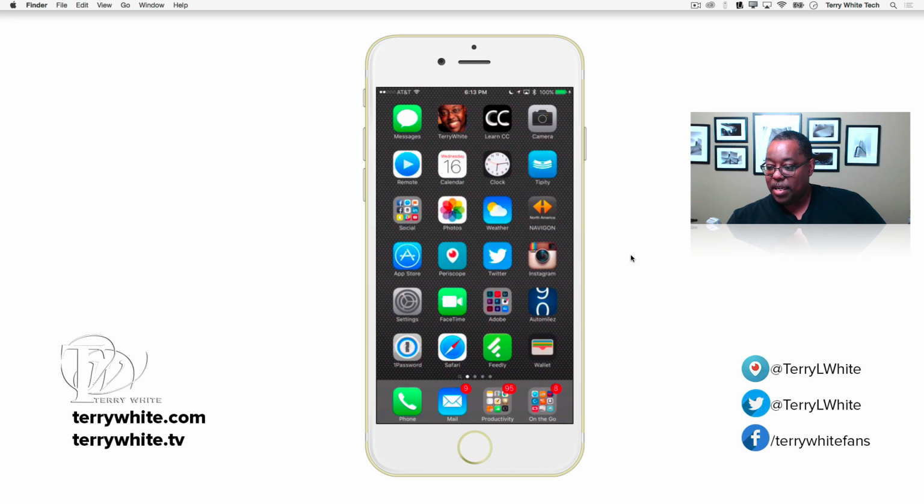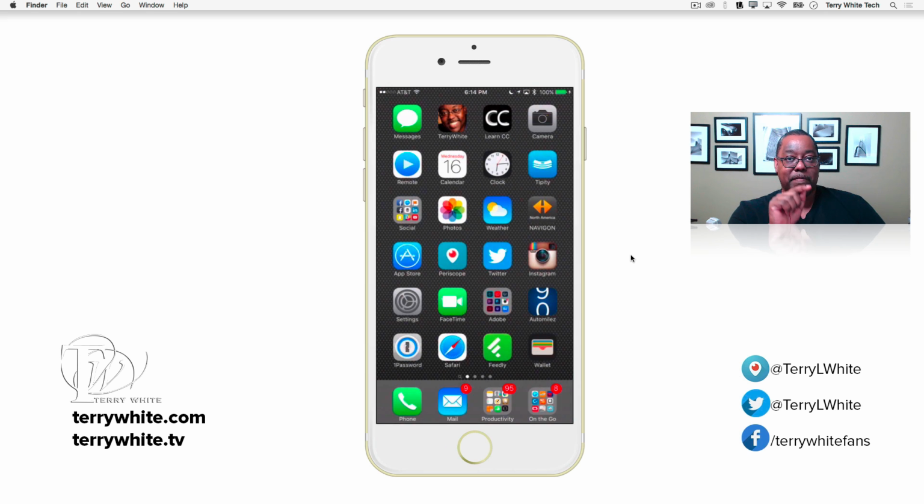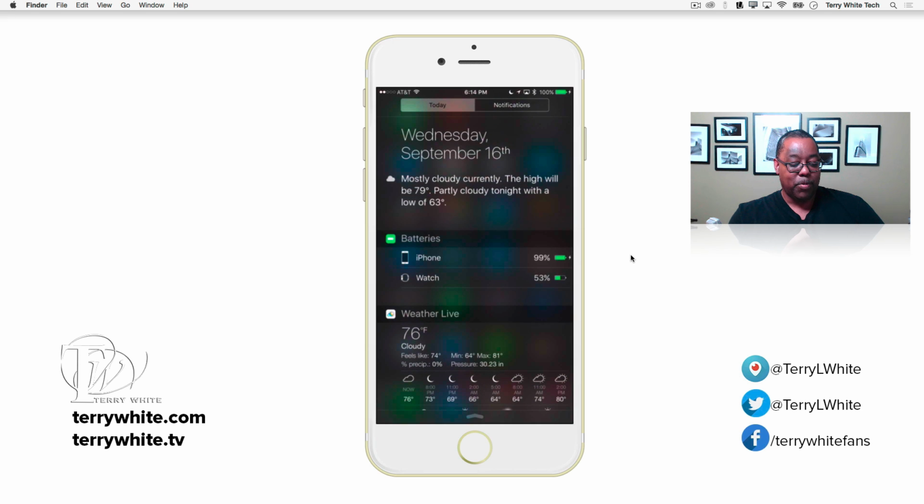All right, speaking of swiping up, that was the control panel. Swiping down from the very top, now this is one that I sometimes mess up myself. I want to search. That's swiping from anywhere in the middle of the screen. So that will bring up the search bar, okay? Swiping from the very top of the screen will bring up the Today widget.